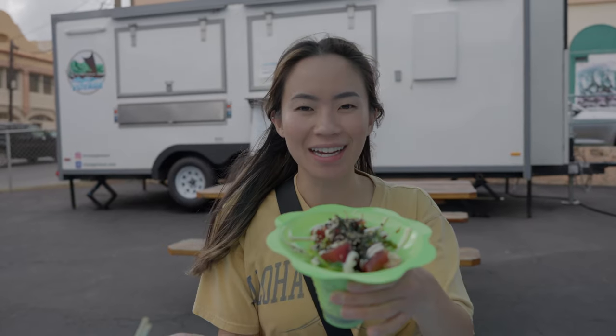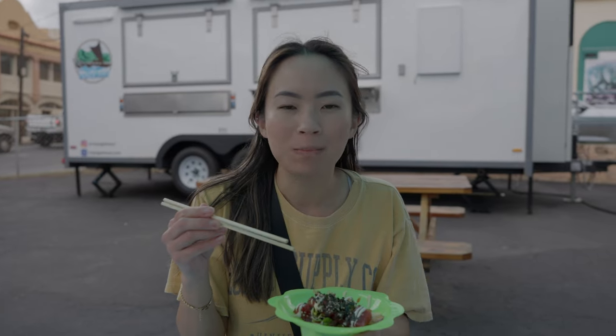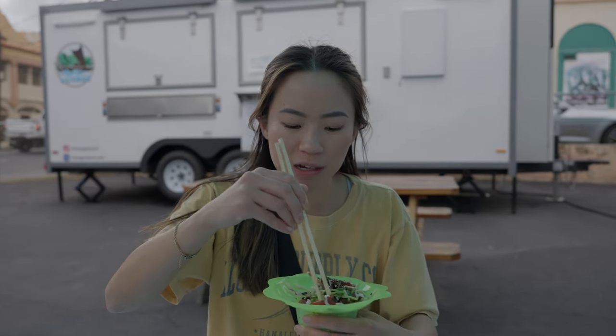Okay, I got the poke cup, and it shows you ginger flavor as well. Just like how I remembered. Glorious. So good. 10 out of 10.